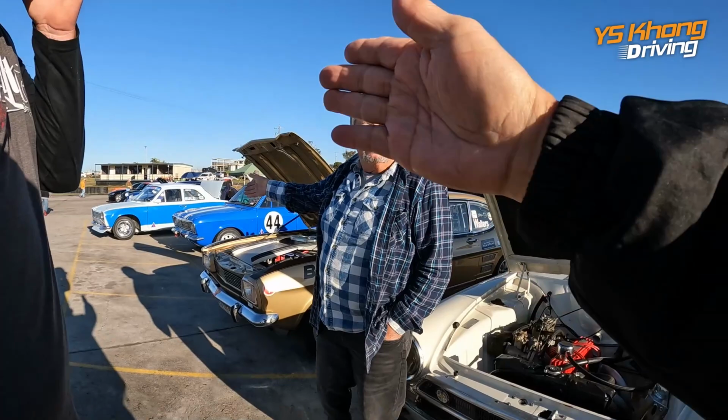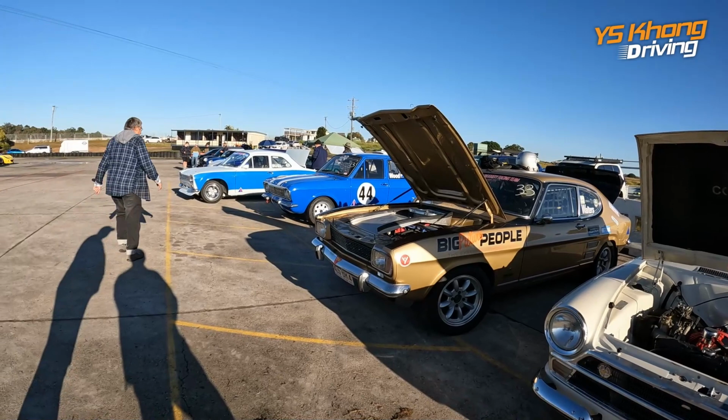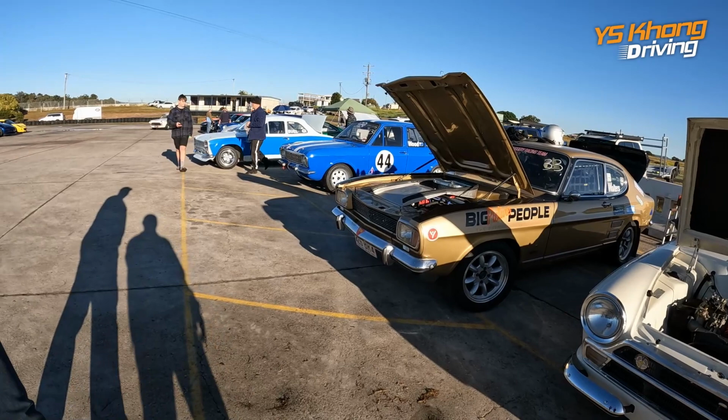Oh, this is the 70s, this is the 60s. Come on up. Actually that is late 60s, right? Yeah, mine's 70. This one's 71. I gotta go and help. Escort 71, is that yours too? No, that's my best mate Greg and the Datsun. Oh, Greg has the Escort. Yeah, I met him just now. We're all mates together.